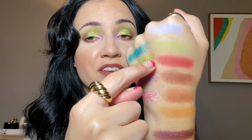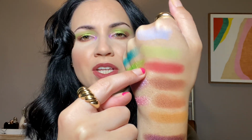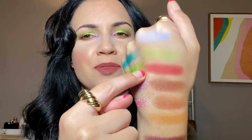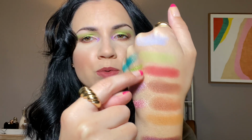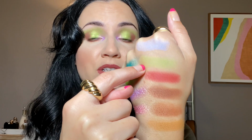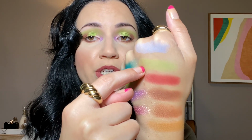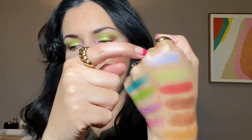All right, 3 mattes left. This one is called Fahrenheit. And I think this is a really interesting color. It's like a red matte, but it has a bit of pink in it, which I think is really, really cool. And then this matte green, which I'm wearing today as well, is called Replica. Really, really pretty, like a spring green color. And then the matte light blue is called Altitude.